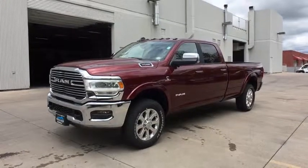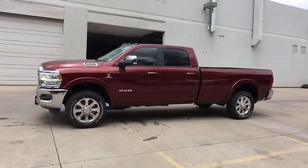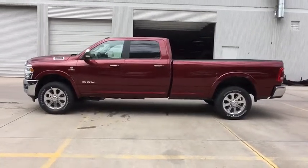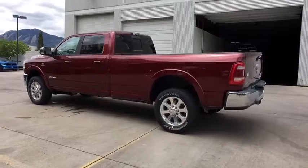2019 Ram 3500. Ram 3500 is a solid option for truck buyers in need of hauling capacity and serious towing. With names like Hemi and Cummins under the hood, there's plenty of muscle to back it up. Here are some of this vehicle's great options.